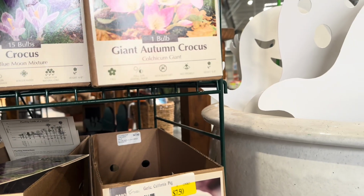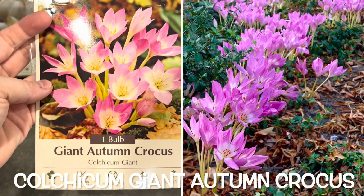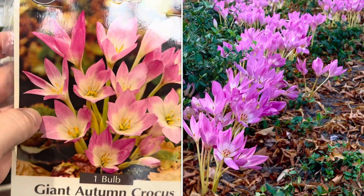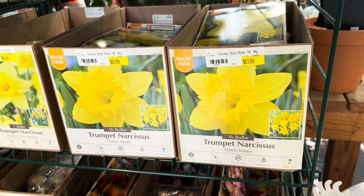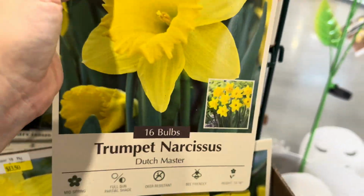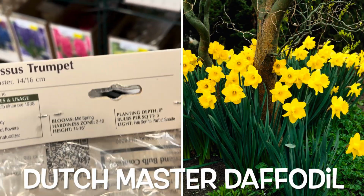Next is Giant Crocus, Colchicum Giants, 1 bulb for $6. And this bulb's ready to go. Hardy zones 4 through 10, height 6 to 8 inches tall. All right, coming back here for more Narcissus or Daffodils. This is Dutch Master, which I actually purchased as well from Costco and will be adding in this year. You get 16 bulbs for $13.50. Big bulbs, big healthy bulbs. Hardy zones 2 through 10, height 14 to 16 inches tall.